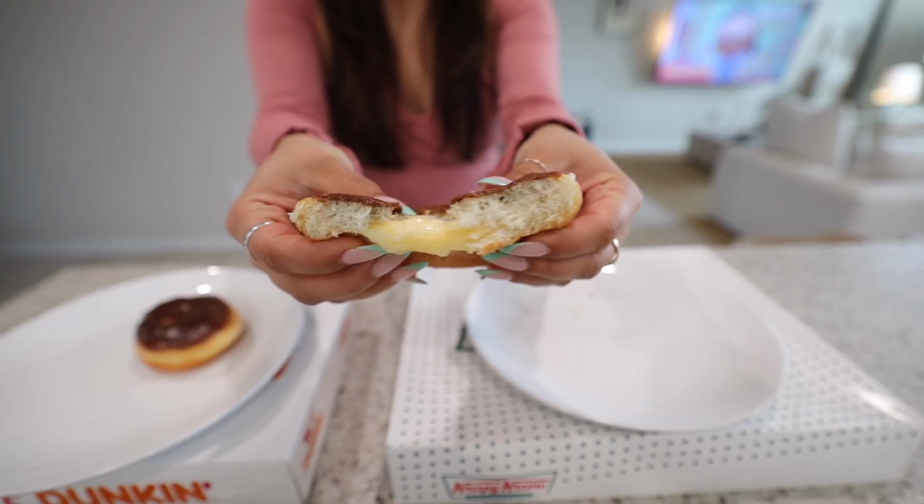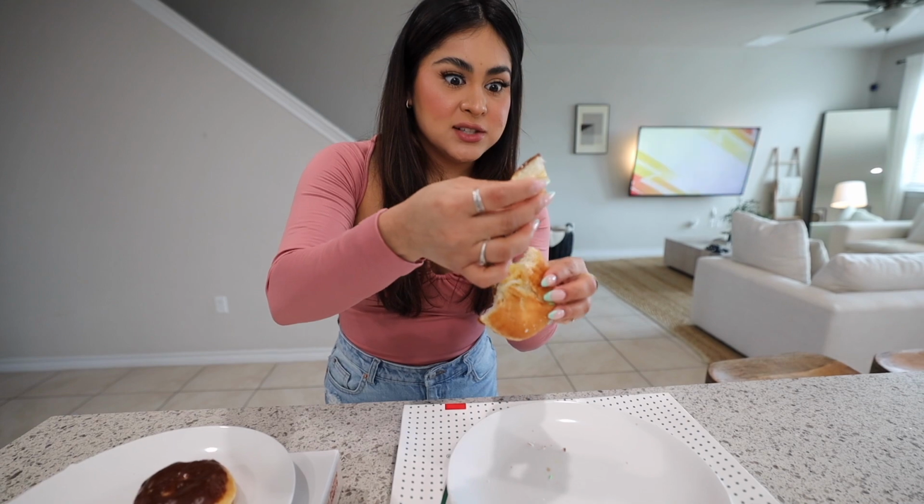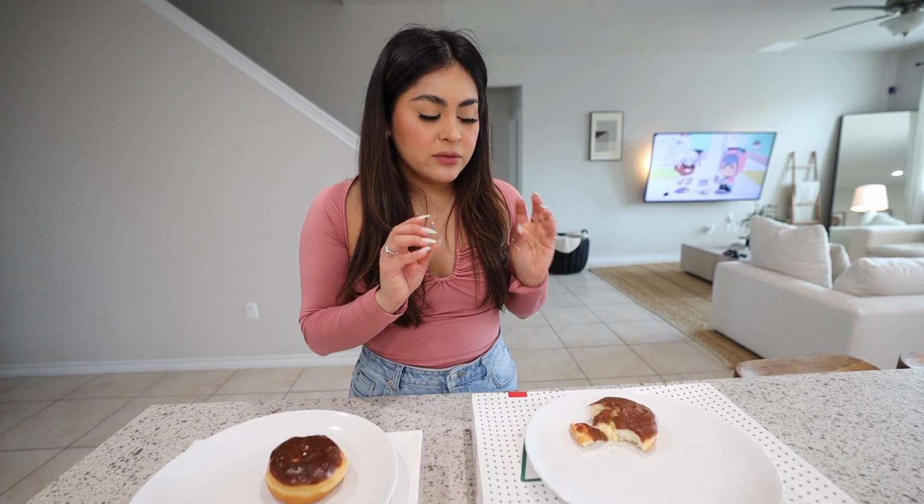Let's cut this in half. Ooh, look at that filling. I need to get another bite. What type of filling is that? I want to say it's vanilla, because it's very sweet and has a vanilla hint.